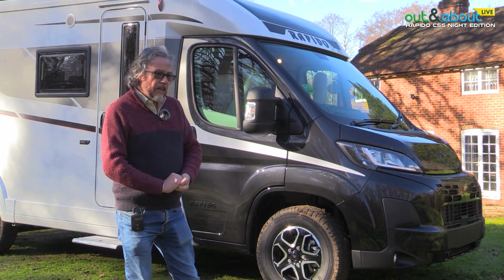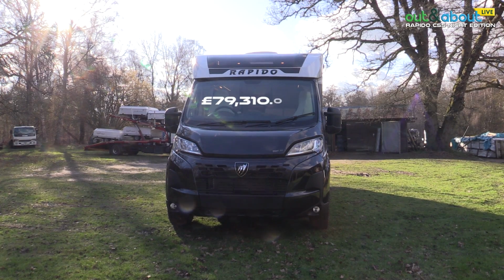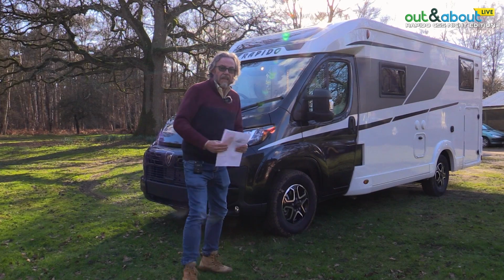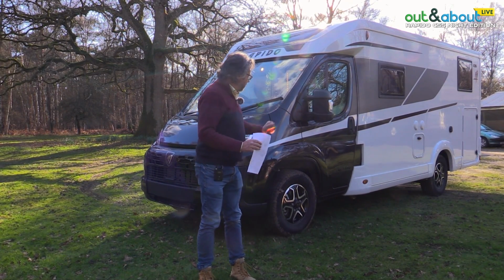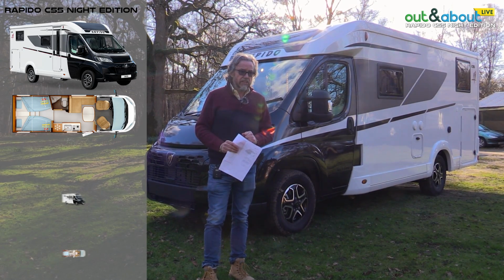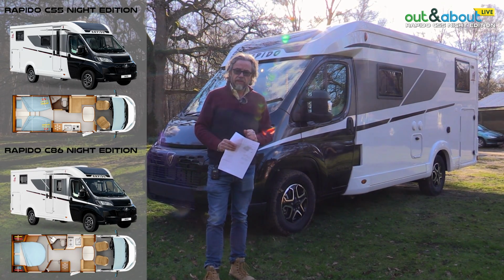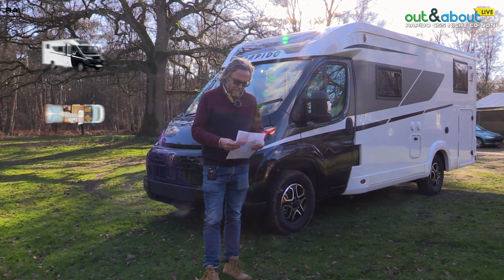And then the price, well, the Night Edition starts at £79,310. So what exactly is a Night Edition? Well, there's two models, this C55 with the single beds, and there's also a C86, the same length but with an island bed. It's the C55 that we really like.